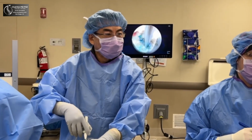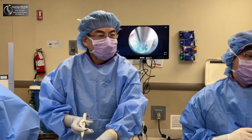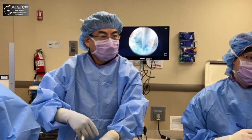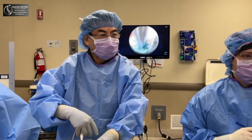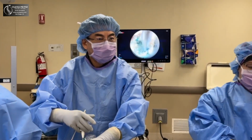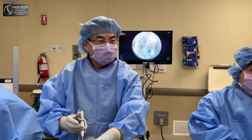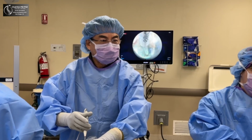Got all the loose pieces. Look at this. It was an empty cavity of pathetic disc. Fine balance between taking enough disc out to avoid a recurrent disc herniation and not so much that it leads to degenerative disc disease, accelerated degenerative disc disease.